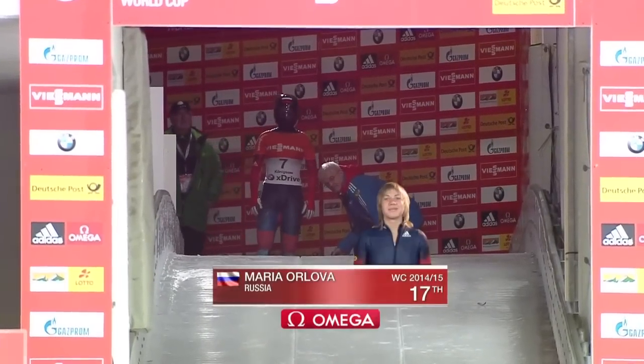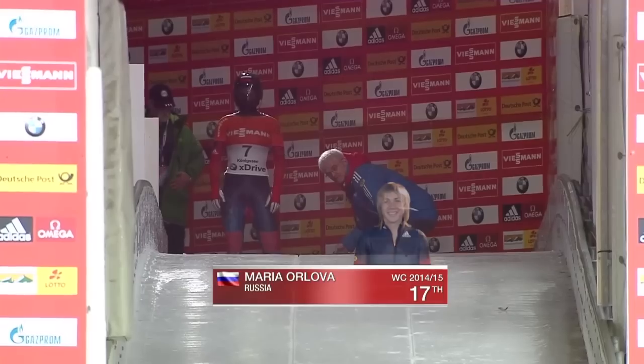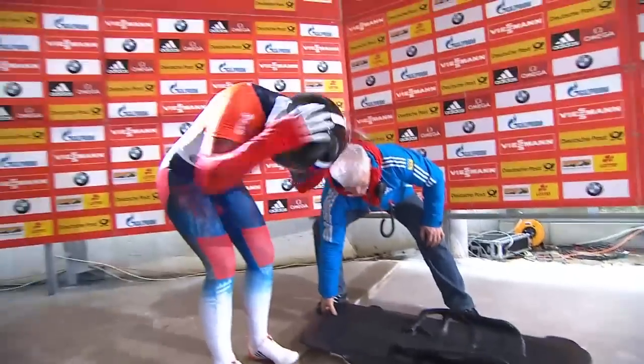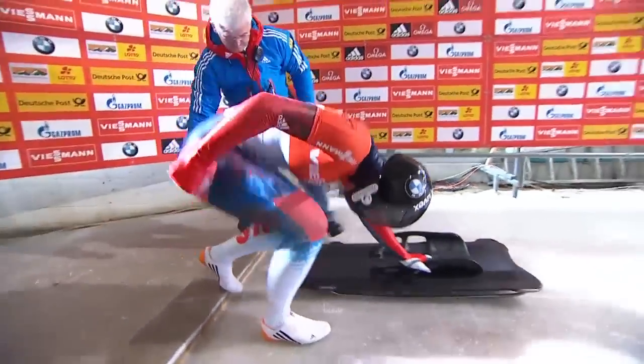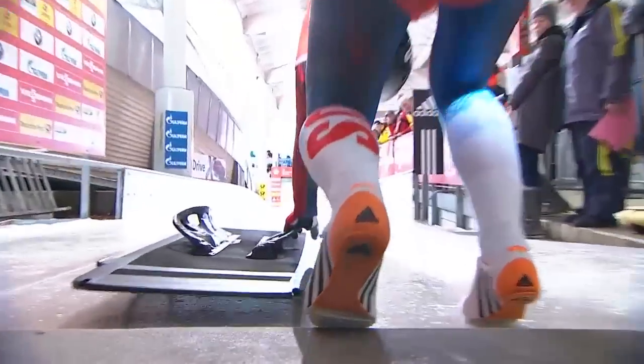Lizzie Yarnold of Great Britain still leading. Our third different winner this season. Last week in Altenburg was Maria Oliver. Her first World Cup race of the season. She claimed the gold. She wasn't among the fastest in the final day of training, but she now knows that she's got more than potential, Ben, to win.